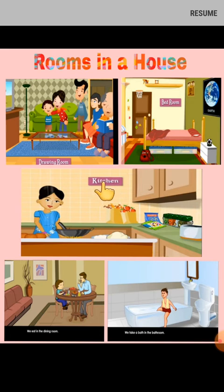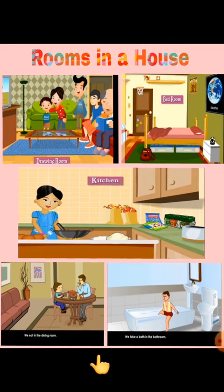Then the kitchen. The kitchen is a room where your mother cooks the food. The dining room is a room where we eat our food. And the bathroom is a room where we take our bath. These are some of the rooms in a house.